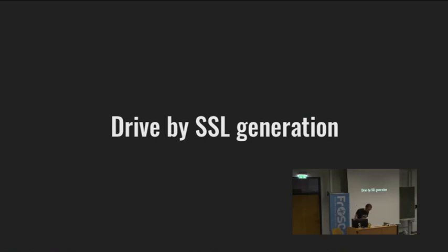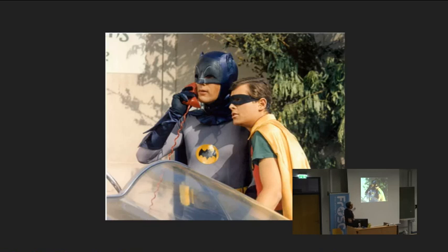I'm active in the OpenRESTy community. We use it within our company for different services. And recently there was a patch about SSL by Lua, meaning that you could secure your SSL connection controlled by Lua. And Batman and Robin have the same problem. Recently they were tapped, and now they have to introduce a new mechanism to make them safe again on their phone.